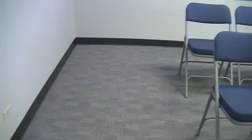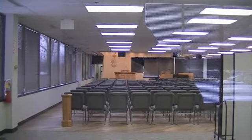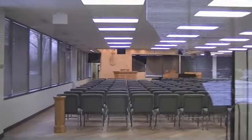This is the mother's room. It has extra thick padded carpet in case the mothers want to put their kids down on the floor. And this is what it looks like all the way up to the altar.